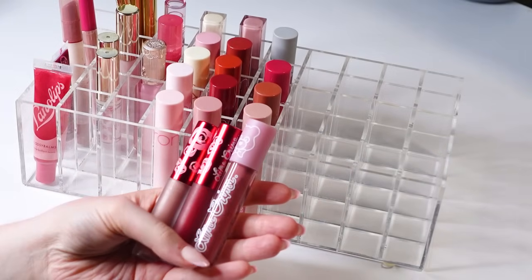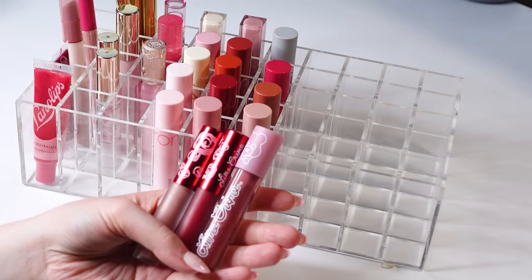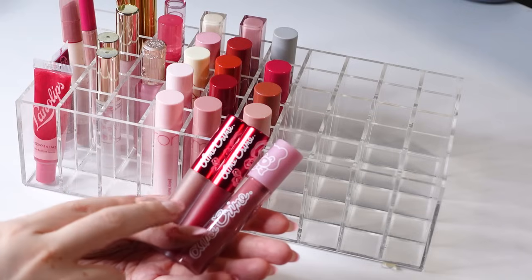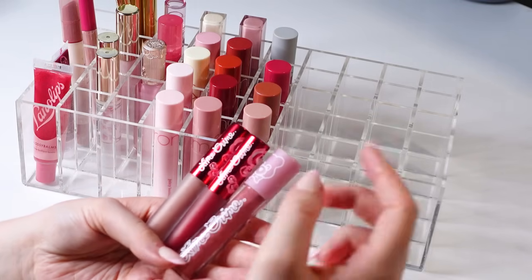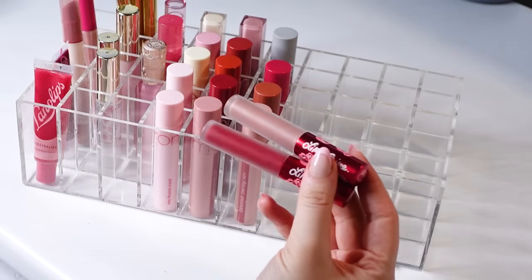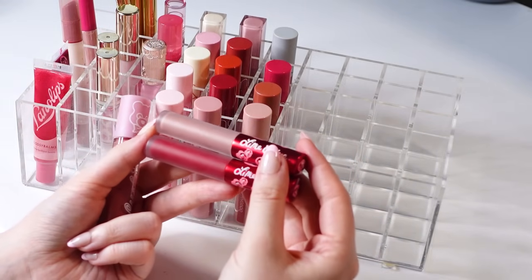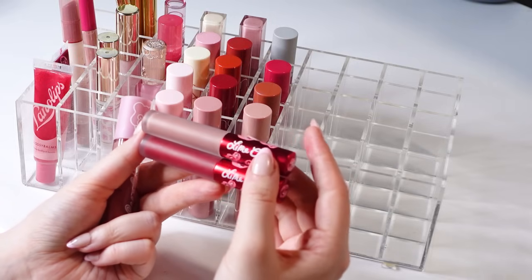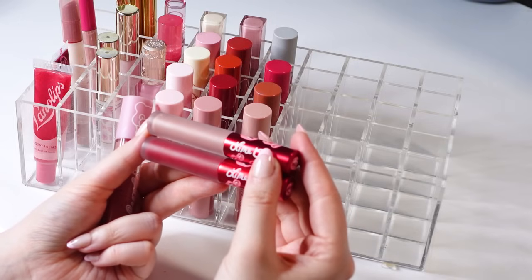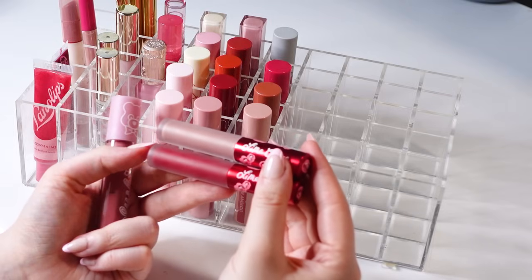These are old school. I've talked about these before. These are Lime Crime. I feel like I bought some of these when I was in high school, or maybe early uni. I think the Lime Crime Velveteens are a really nice liquid matte formula. They are very stereotypical in that formula, but I do think they kind of pioneered that formula. Again, I don't really go for matte colors a lot, but if I wanted a matte liquid lip, which you can also use as eyeliners and stuff as well, if I wanted that formula, I would use these. So I just want to have a couple that I like.